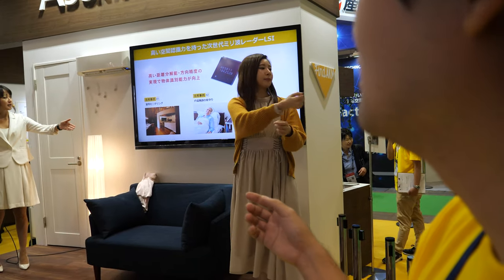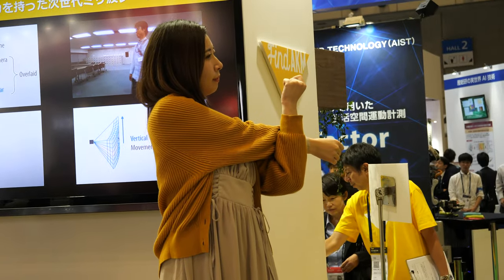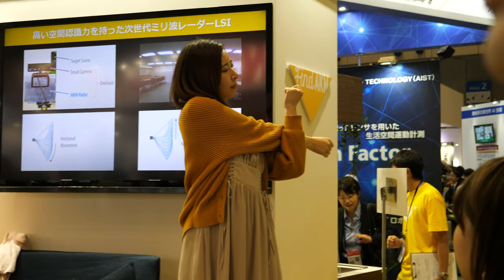The demonstration of the demonstration of the demonstration. The demonstration of the demonstration of the demonstration. The demonstration of the demonstration of the demonstration.